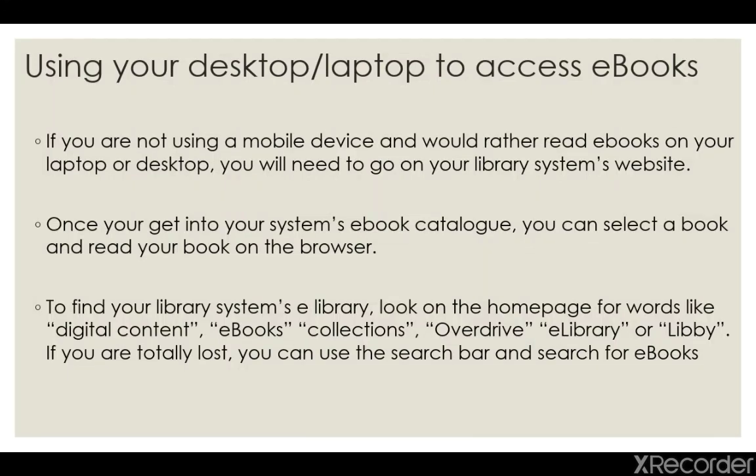So now that we know how to get a library card if we don't already have one, we're going to talk about using your desktop or laptop to access ebooks. So if you're not using a mobile device and you want to read ebooks on your computer, you'll need to go into your library system's website. Once you get into the system's ebook catalog, you can select a book and read your book on the browser.